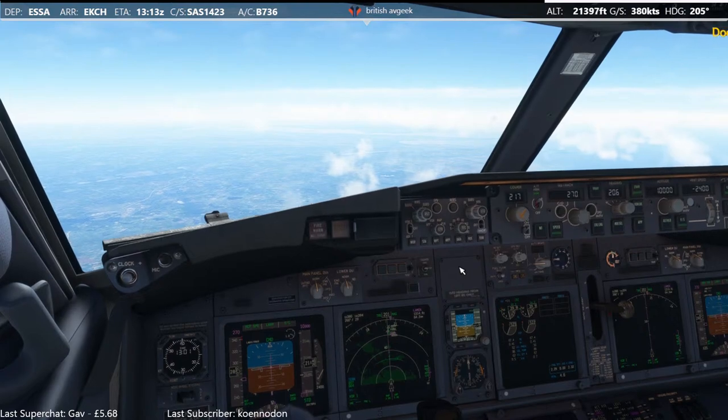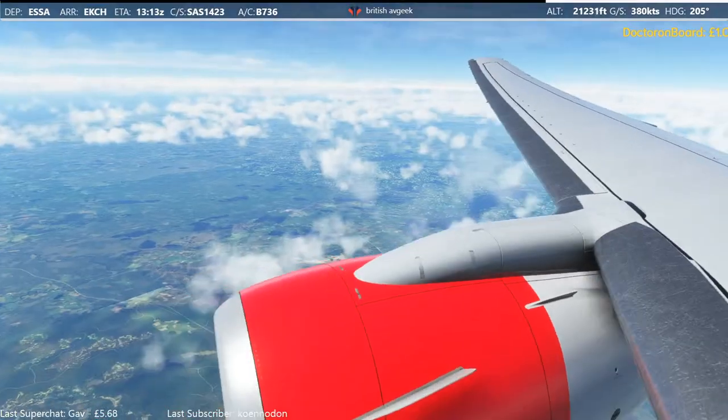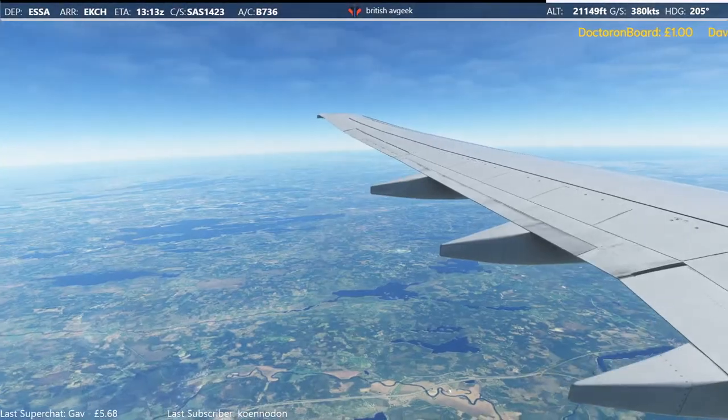Generic pilot is a bit odd, isn't it? Not really sure, to be honest. That middle seat custom view there of the wings. What else have we got?